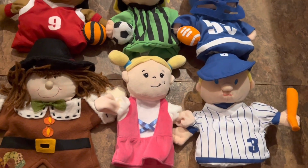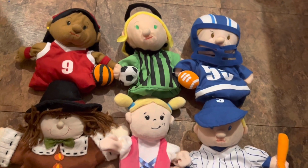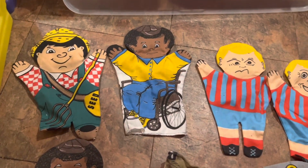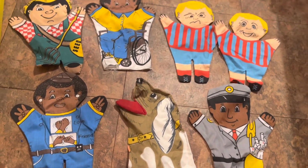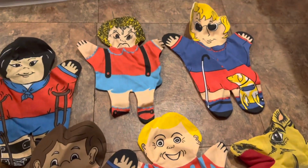And then we have our sports puppets and one Thanksgiving guy, and these are worth about $2 each, so that will give us $12 more. And then next we have these lightweight puppets called Dexter Educational Toy Puppets, and this set of 7 is worth about $3 each, so that adds $21 more to our set. And there it is where it says what company made them. And then we have this set of 6 more that would add another $18 to our total.